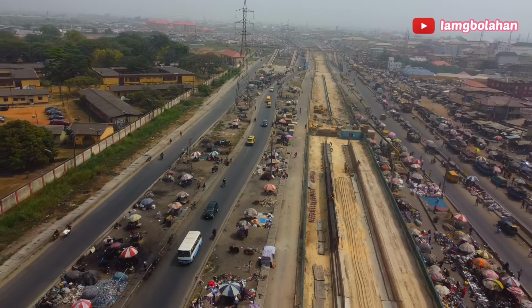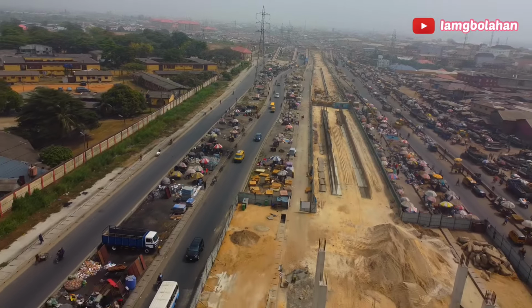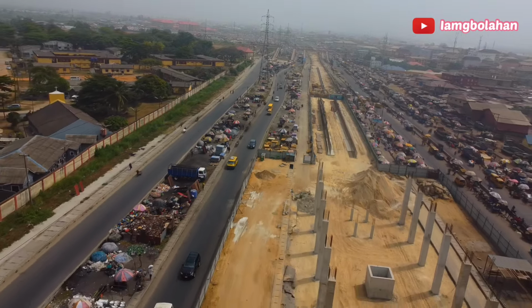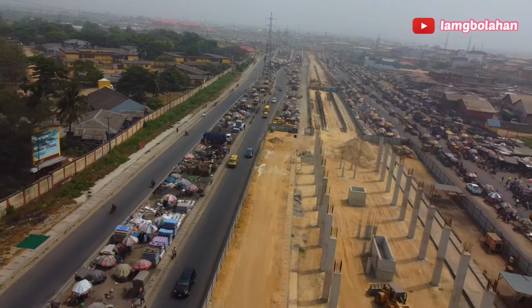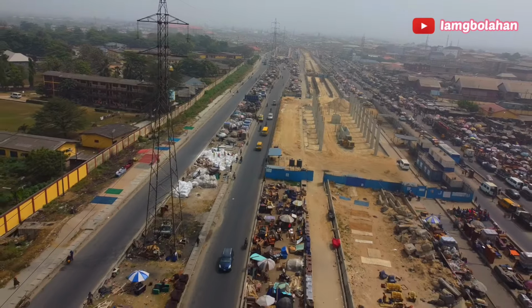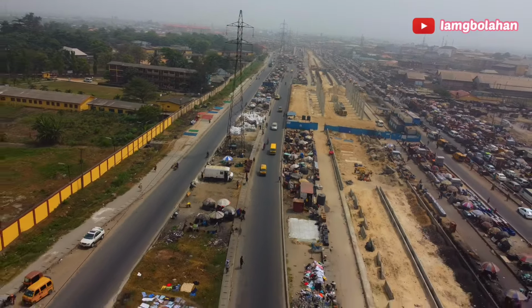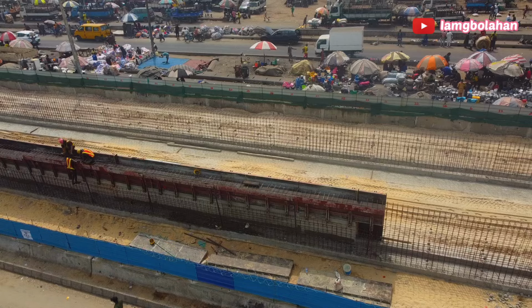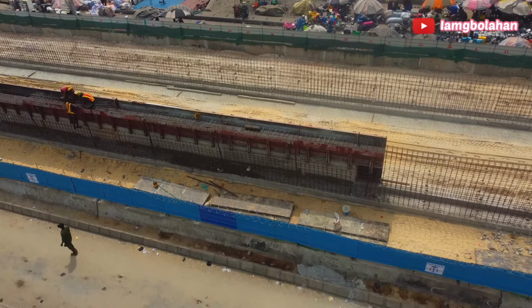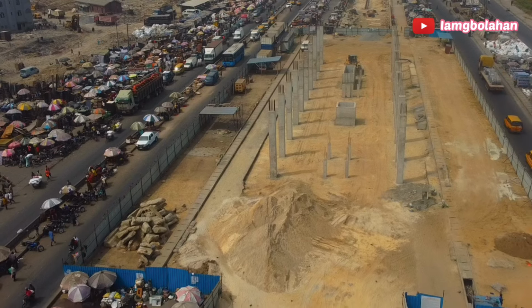Traders from Alaba Rago market have taken over a significant portion of the road here. Hopefully, this area will be cleared once construction is completed. You might recall that Alaba Rago market was demolished months ago. Construction for the new market is presently ongoing.